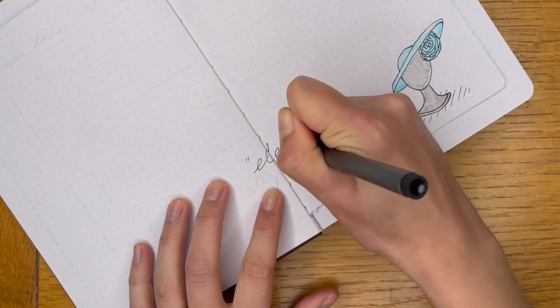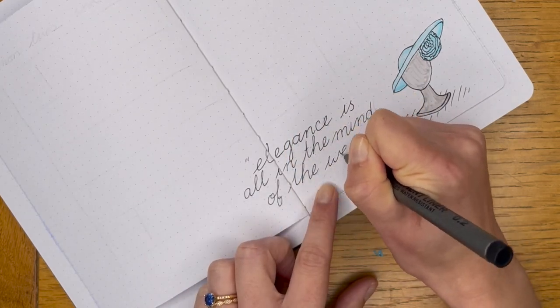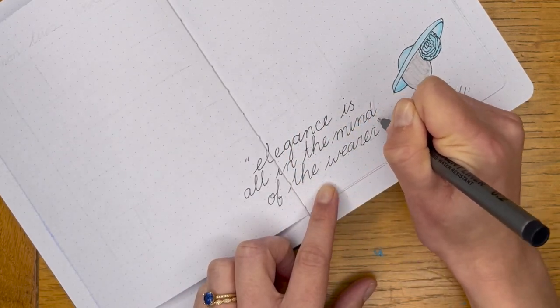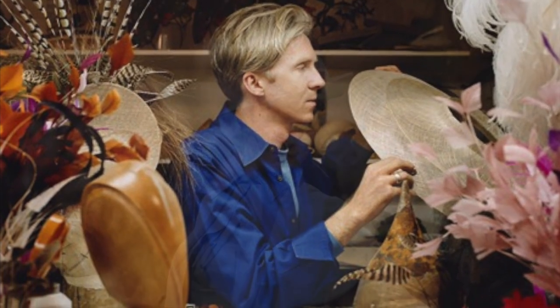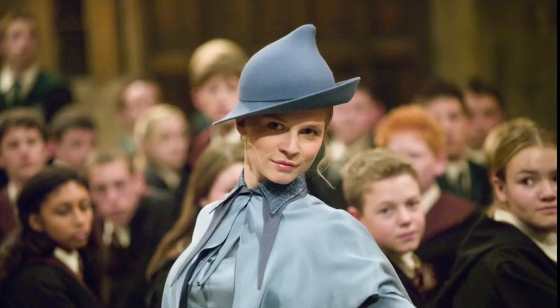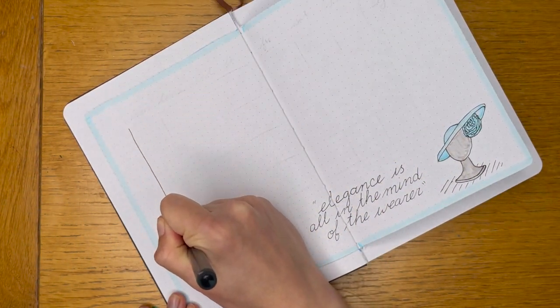And then here we have a quote by Philip Treacy saying, "Elegance is all in the mind of the wearer." So here is Philip Treacy, the man himself, and as an extra bit of trivia, he also designed the iconic Beauxbatons hats in the Harry Potter and the Goblet of Fire film.